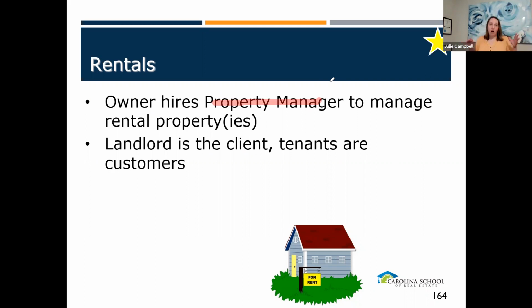And the property manager always needs to remember where their loyalty is. They need to remember that the owner is in first class, the tenant's back in coach. Isn't it in the best interest of the owner to collect rent? Isn't that in the best interest of the owner to handle any required repairs? That's why the property manager does it, because it's what's in the best interest for the owner. It's not what's in the best interest for the tenant.